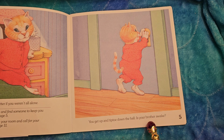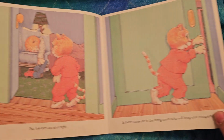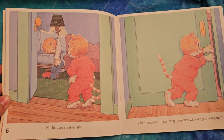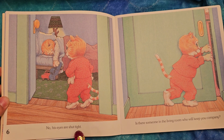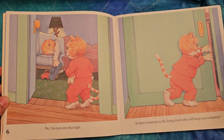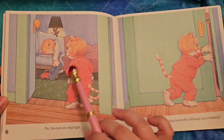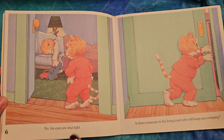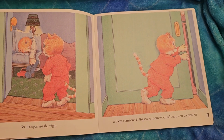Is your brother awake? I wonder. Let's see. No, he's sleeping. No, his eyes are shut tight. Look, he was playing with a blue truck and a red truck, and he is asleep. Look, she got her little paws on her hips. She looks a little irritated. Look at him. Snoozing so comfy.